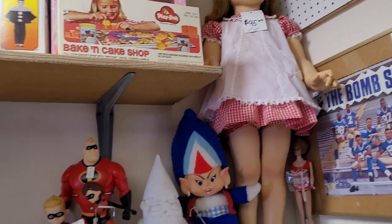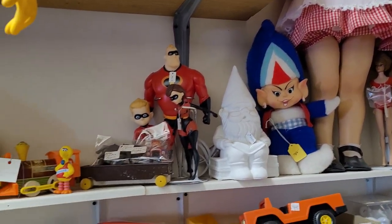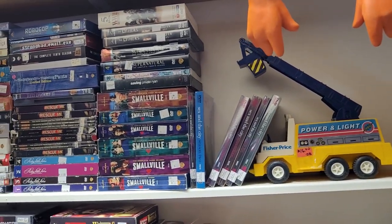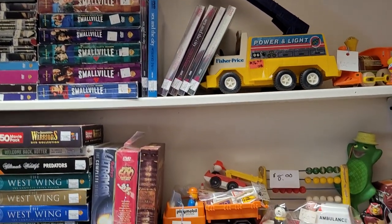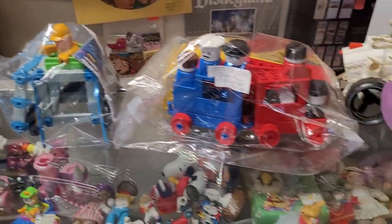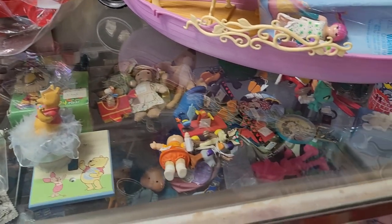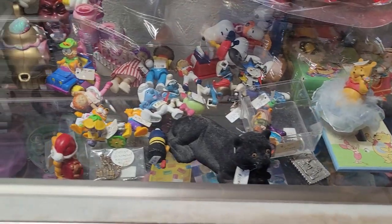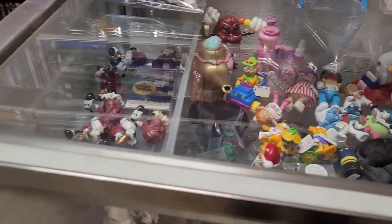Bacon cake shop. I should get that for Shauna. What else do we got? Oh, Smallville. You'll love to see it. It's amazing how with streaming services now, collecting DVDs and movies is, for me at least, just completely gone by the wayside. I used to collect them like crazy. But now you don't really need to.